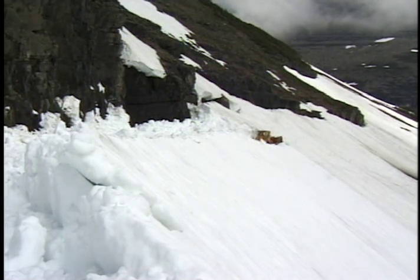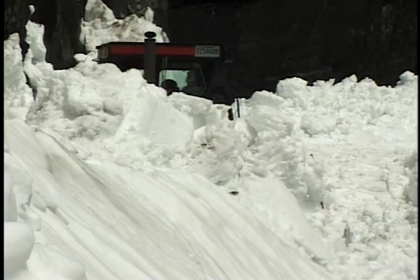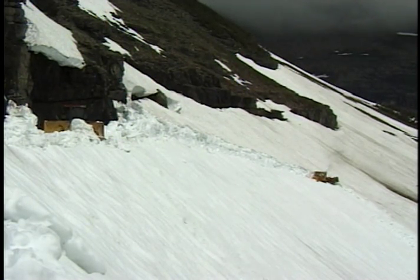After the blast, Steve starts down the east side. The loader then helps clear on the west. The crew makes it look easy, but other park employees know the dangers they face.